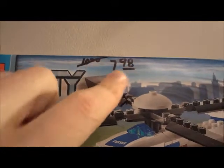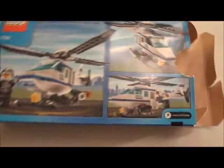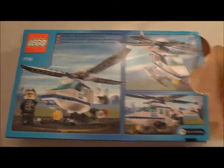They usually mark down their sets at this place, but I wish they'd invest in a price gun or a scanner. What are these called? UPC scanner. Almost called it a USB scanner. Anyway, the box, nothing really too spectacular about that. It is kind of torn up a bit, but let's move on to the actual set, what you came to see.